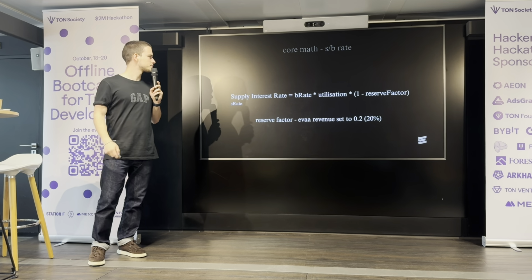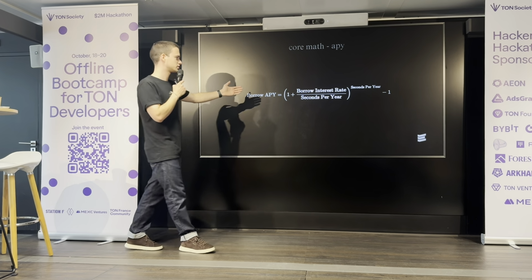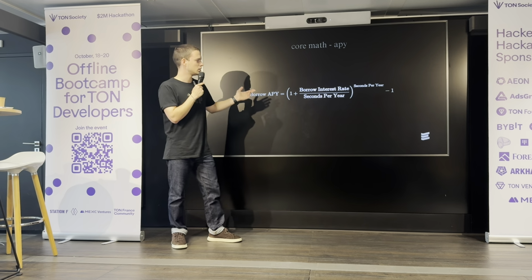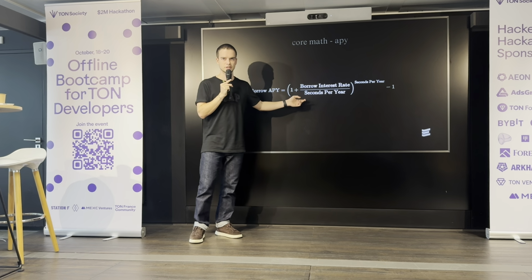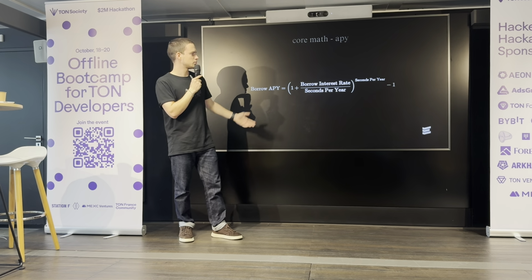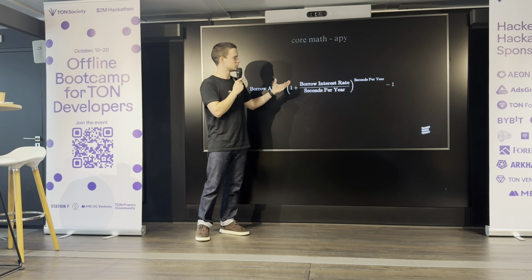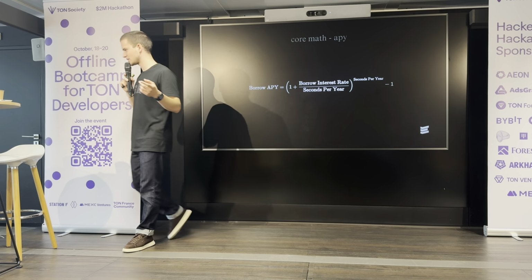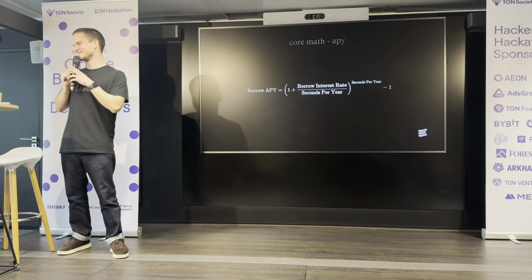So it's EVA payment. Yeah, so borrow APY looks kind of like this. Basically, borrower interest rate is the rate that we have on borrow, and we just calculate it for the entire year. And this rate grows every second, so we need to calculate it with seconds per year. And yeah, it's complicated. This is borrow. Anyway.